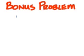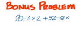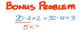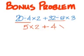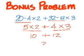Here's another bonus. 20 divided by 4 times 2 plus 32 divided by 8 times 3. You're going to have to do 20 divided by 4 to come up with a 5, and then leave that. 32 divided by 8 is 4, and leave this. 5 times 2 is 10, plus 4 times 3 is 12.